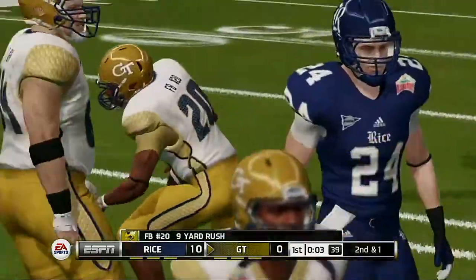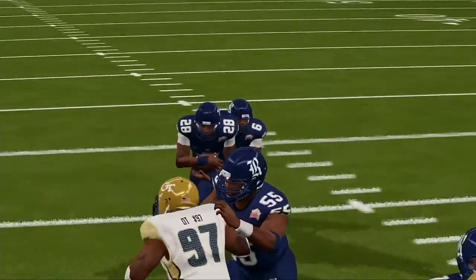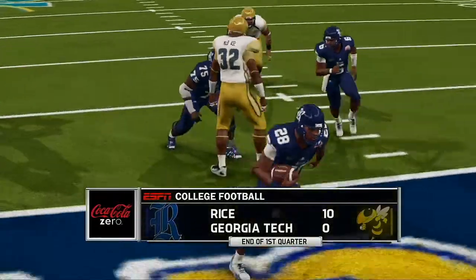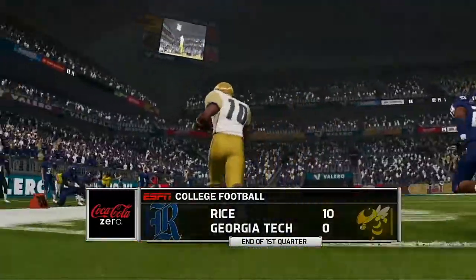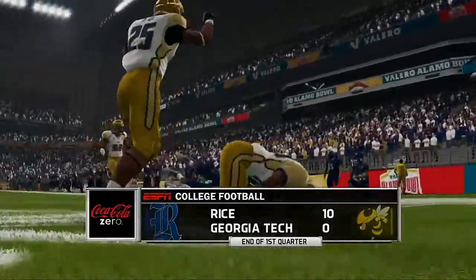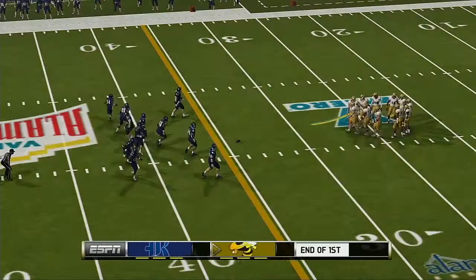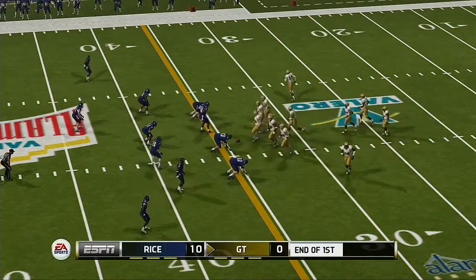Makes it to the 34. That's it for one, and we might have the upset of the week on our hands. The Owls with a 10-point lead. And we're ready for more football here in quarter number two.